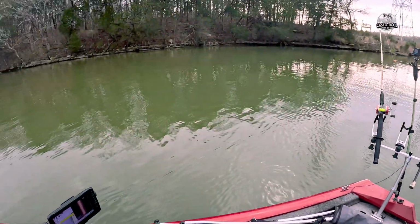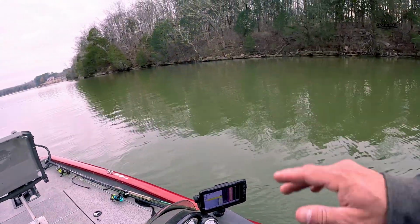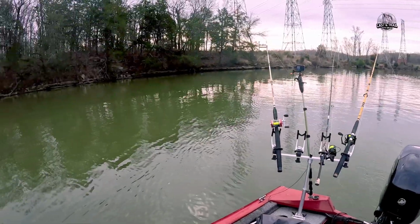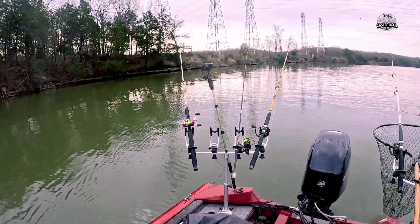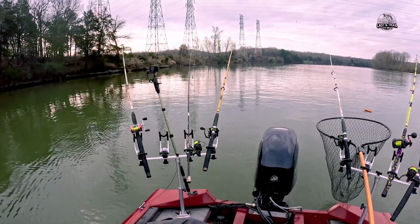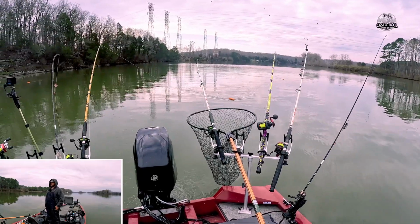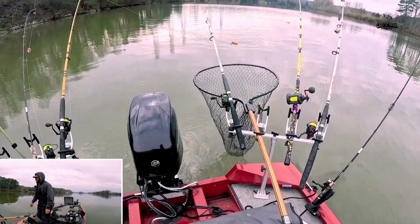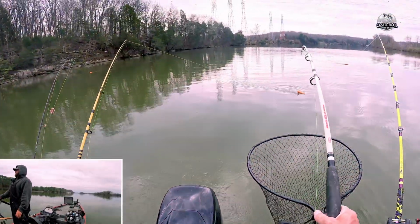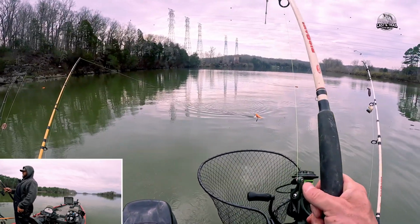What's the situation? We are coming out of a 75-foot little hole. It's a little bit of an upward slope that we're about to run up on, so it would make sense that we're potentially snagging different things. That might be a fish. Little one if it is. Yep, I think we got us a little guy.